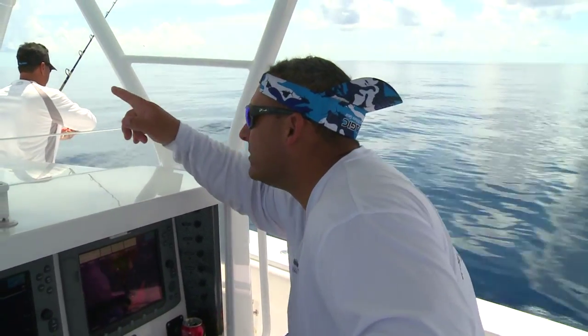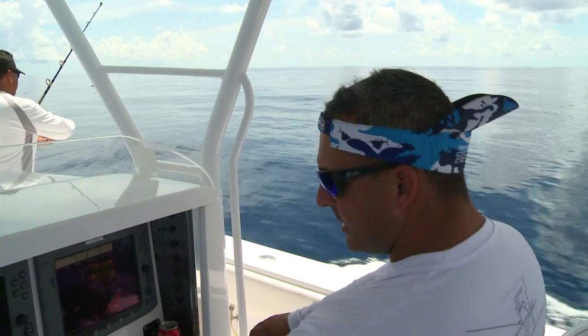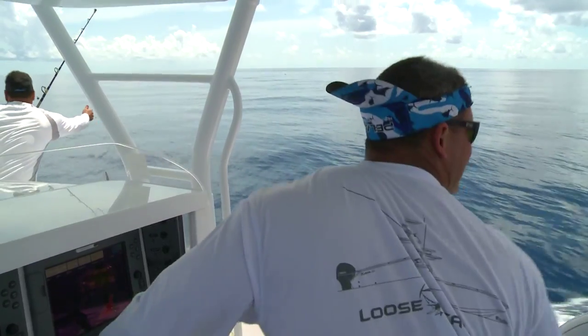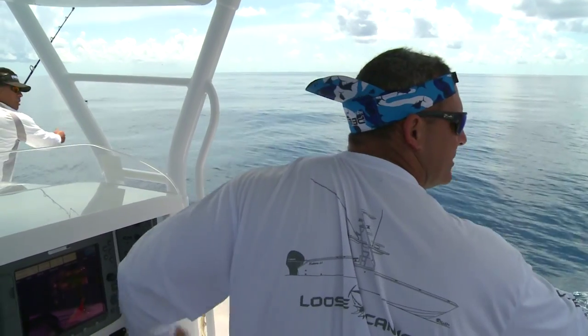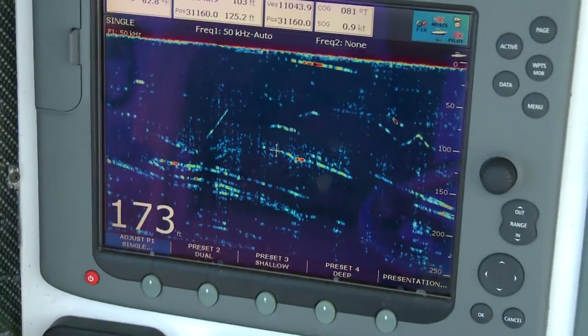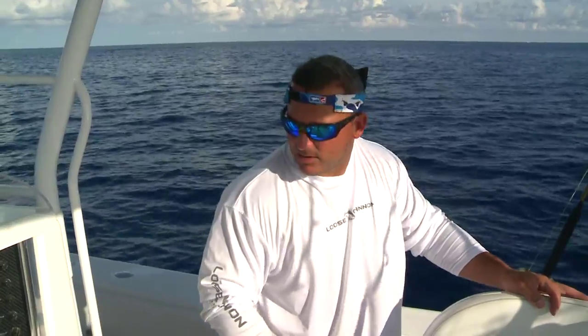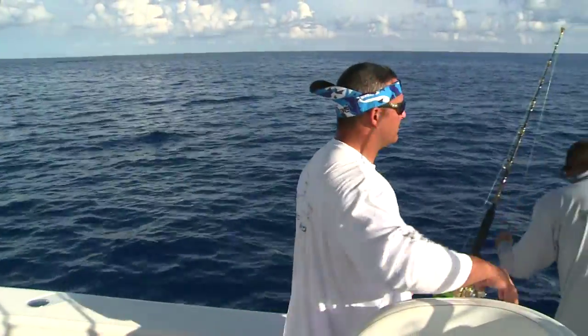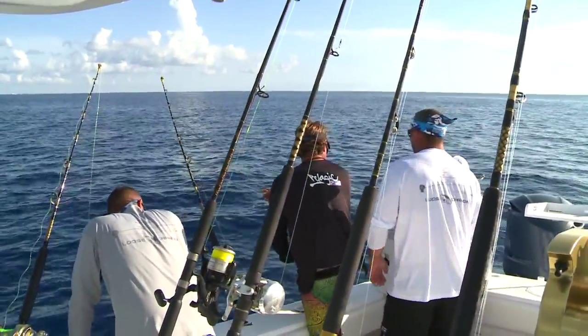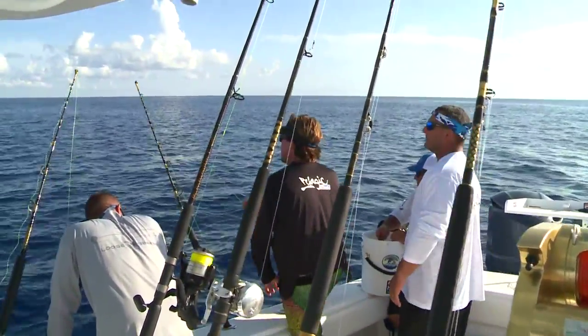There's a frigate right here. There's the marks there. Get one line in until we stop and then someone else. Go, go, go, go, go. That's what I'm looking for right there. That's a great mark at 150. I like it. Just try to keep them about 75 feet apart from each other.